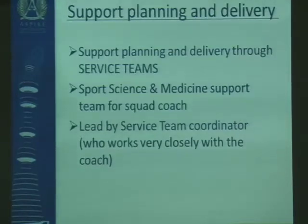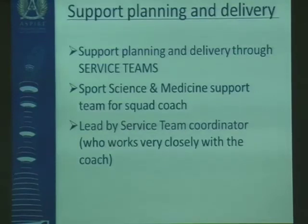The idea is to provide one main contact to the coach. Of course, the coach will talk to the other specialists as well, but the idea is that there is one major contact point, so that the coach can also have some nice quiet time and not 10 people harassing him all the time.